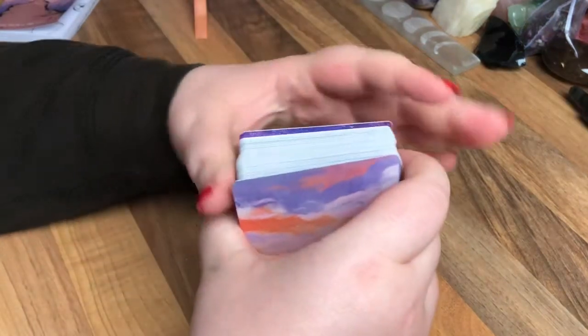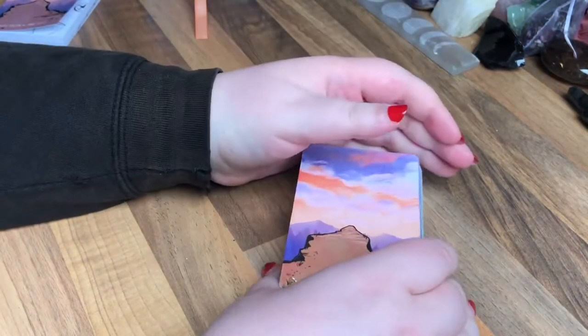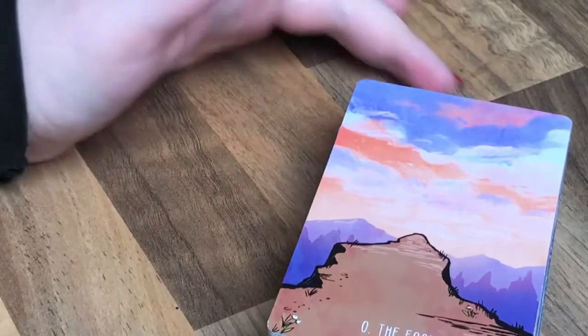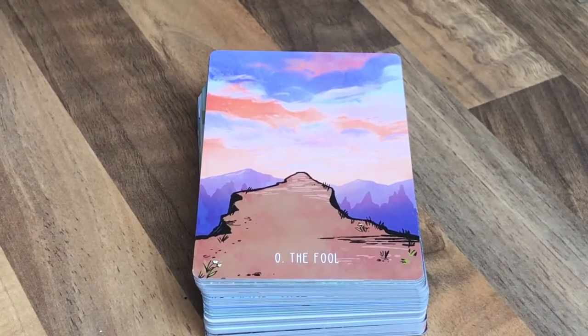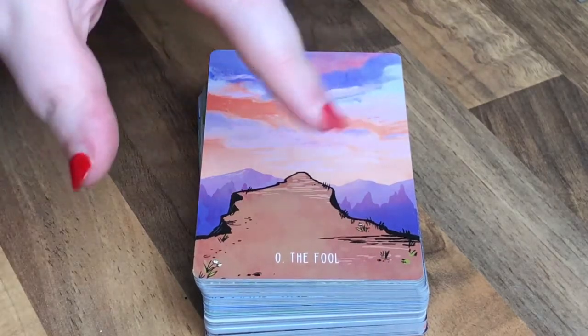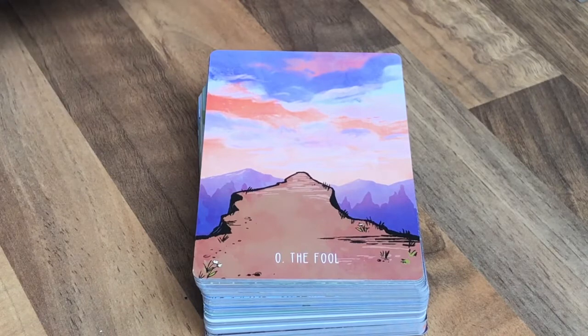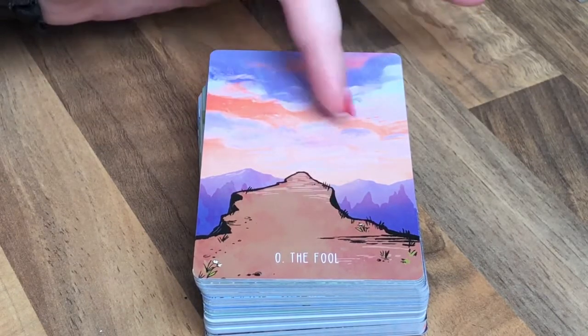And there's no people in this. There are no people in this deck because it's just called Spacious, so it's all visual scenery. Zoom in there. Go out a bit more. There we go. So this is the Fool. As you can see, it's the cliff, the Fool looking at the cliff basically in this scenario. I love this. I love this skyline.